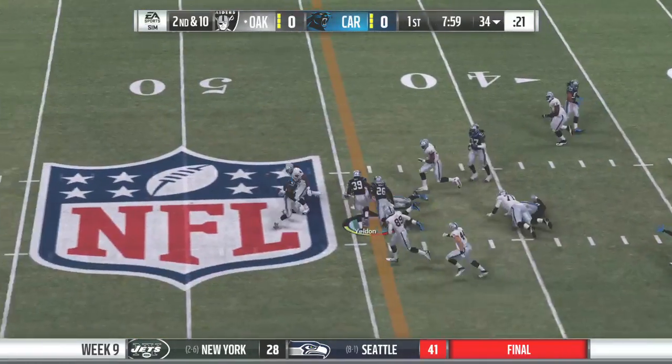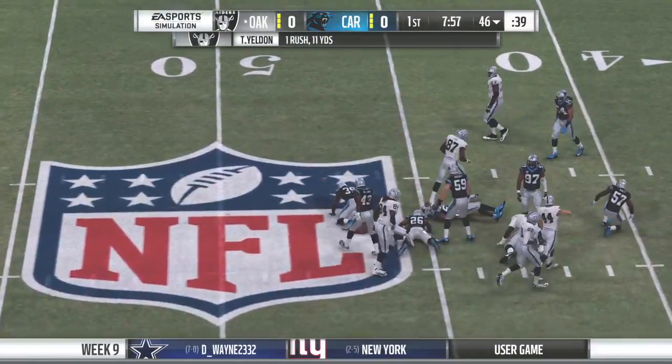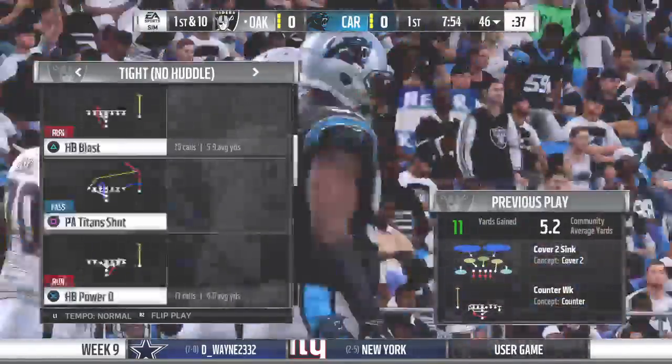On the ground, this is T.J. Yeldon. That one will go as a gain of 11. Raiders having a 1st down as well.